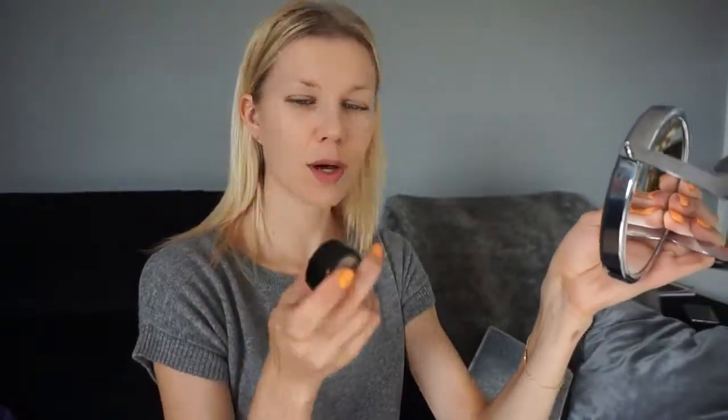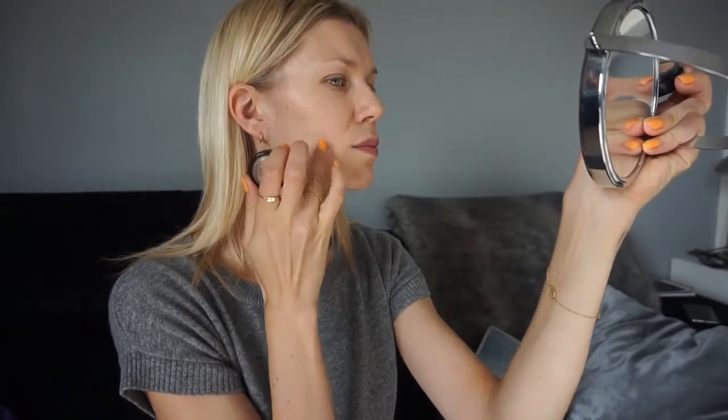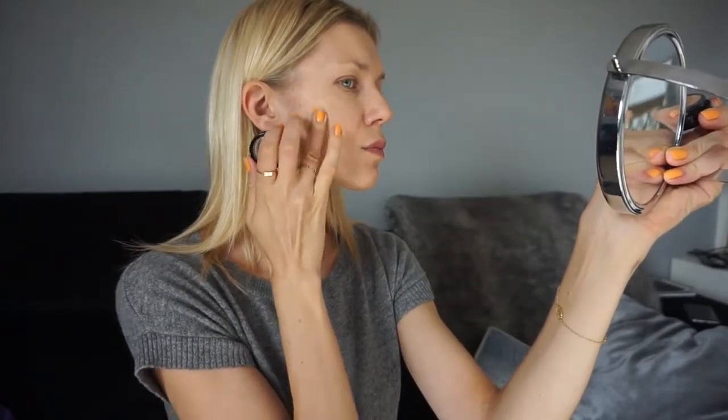To cover the breakouts, I'm going to use this camouflage cream, also by Catrice. It's a really nice one. I've been using it for over a year and I really like it. It does the job. It does cover. Just going to buff in the concealer, and then we're going to powder it, of course. I have some more here. You know what happened? Normally I don't have that many breakouts.